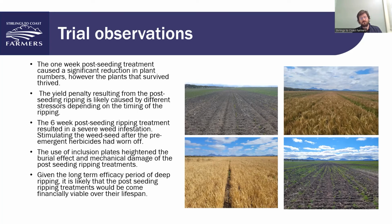Like I said, the use of inclusion plates on the deep ripper here likely heightened that burial effect and the mechanical damage that was caused to the plants. So removing these would potentially result in less damage to the post-seeding ripping treatments. Also, given the long-term efficacy period of deep ripping, it is likely that some of these post-seeding ripping treatments would become financially viable in their lifespan.